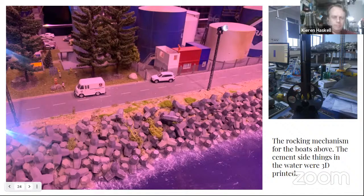In the large photo on the left, I think is a good example of, whilst I'm not convinced that 3D printing is going to do everything in model trains the way some people seem to be thinking, I certainly think it has its place. I'm not sure what we call these things, those concrete things, but they were all 3D printed because we didn't find a way to buy them, and then painted to hopefully look like concrete. I guess concrete barrier protection things.